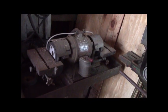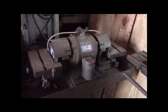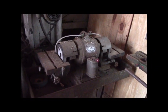A long time ago I picked up this grinder. It's a Hissy Wolf, right? It's a carbide grinder for grinding carbide with the tapered tables. Delta Rockwell made them. Hammond made them. A couple people made them.